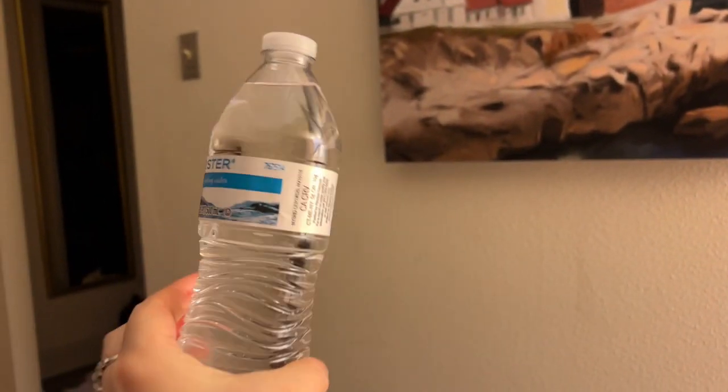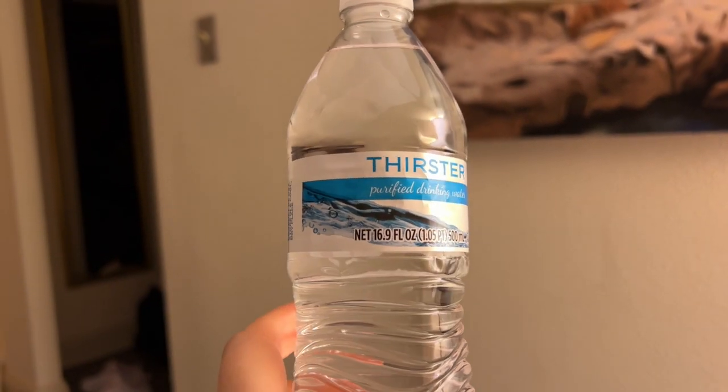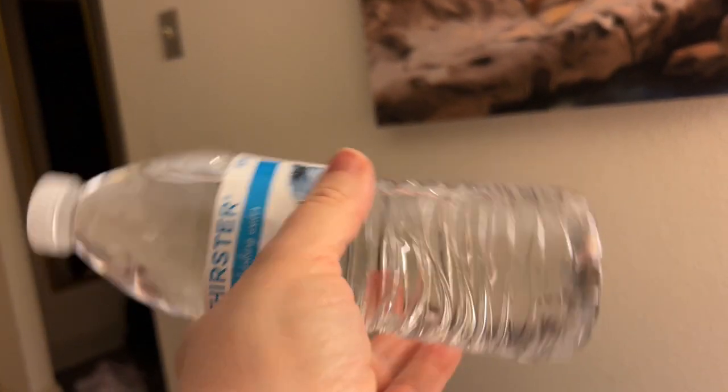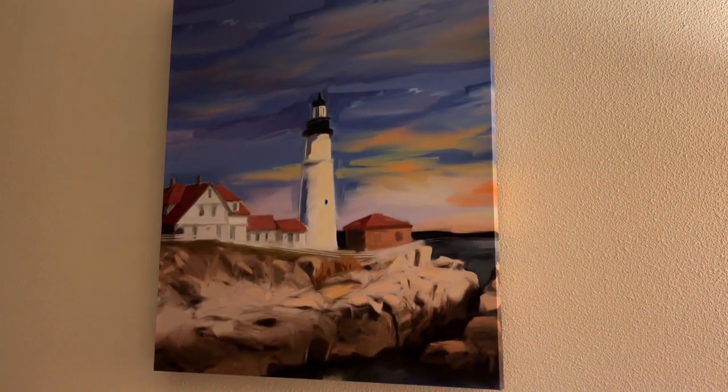So, you know, that was pretty good. Three of them for nothing. And I was like, that was really nice. They're 16.9 fluid ounces, just like a regular little water bottle. Not a huge one, but three of them. Oh, this is awesome. I so appreciated that.